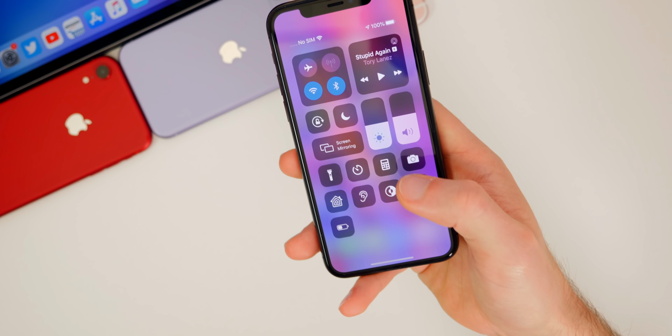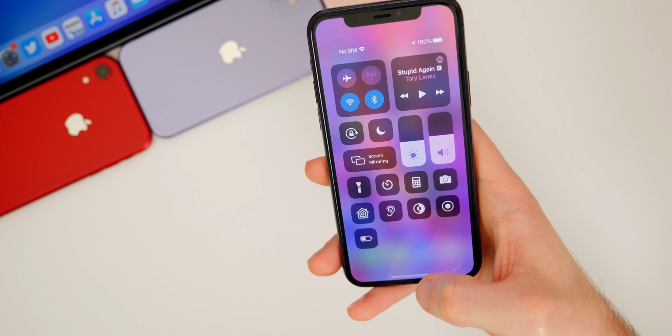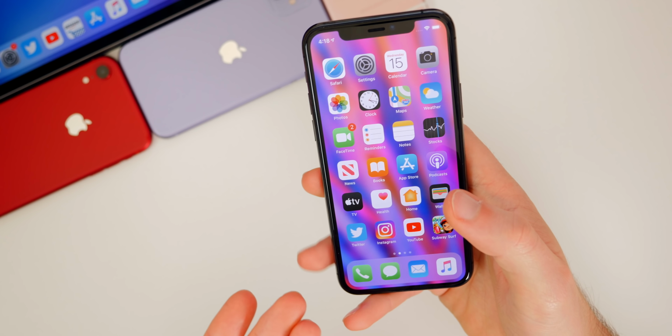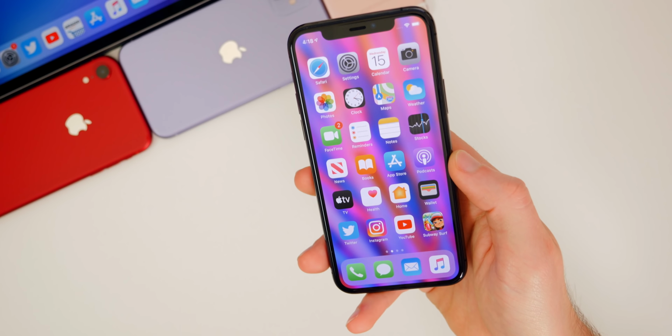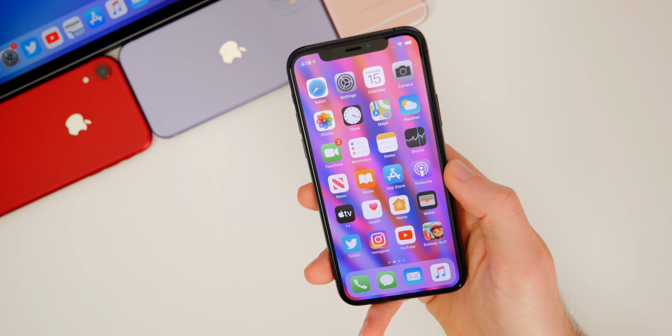But as far as battery life goes, battery life is most likely going to be the exact same as beta 1, especially with just a 200 megabyte update and really nothing mentioned about battery at all. I would not expect any kind of improvement to battery life whatsoever here in beta 2.